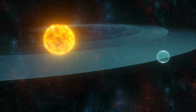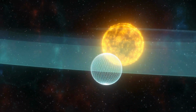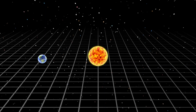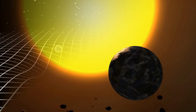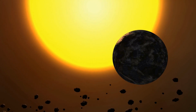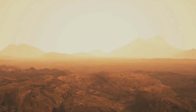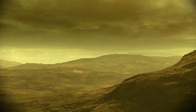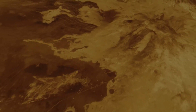You guys most likely know what the Goldilocks zone is. It's a habitable zone for a planet, and it relates on where it sits compared to its star. Venus is nowhere near the Goldilocks zone, but scientists believe long time ago this planet wasn't a hellhole. They say the surface of this planet is rocky and it has a lot of volcanoes. There's a lot of plains and mountains everywhere.